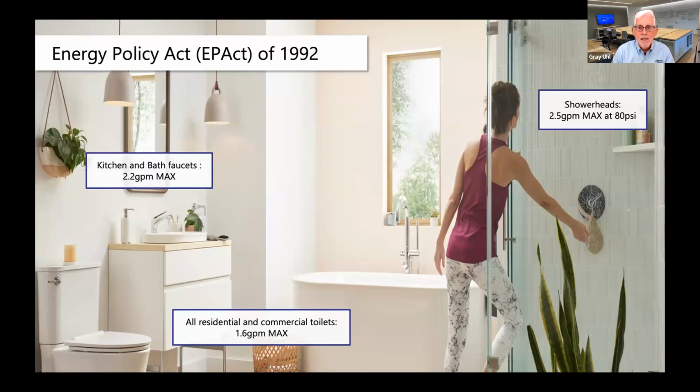And lo and behold, I discovered in meetings at American Standard, they were having the same conversation, that it was not going to happen. So much to the industry's surprise, it did happen. We went from 3.5 gallons of water down to 1.6, which was a radical change. And so if you all remember products from the 90s, that was a real reduction. And along with that, shower heads went to 2.5 gallons a minute. They had been maxed out at 5 before that. And faucets, same thing. Faucets typically ran at 5 gallons a minute, and they were reduced to 2.2.